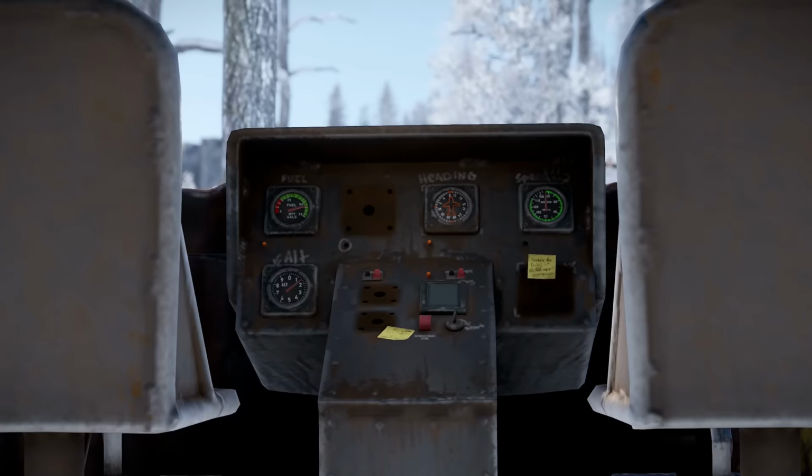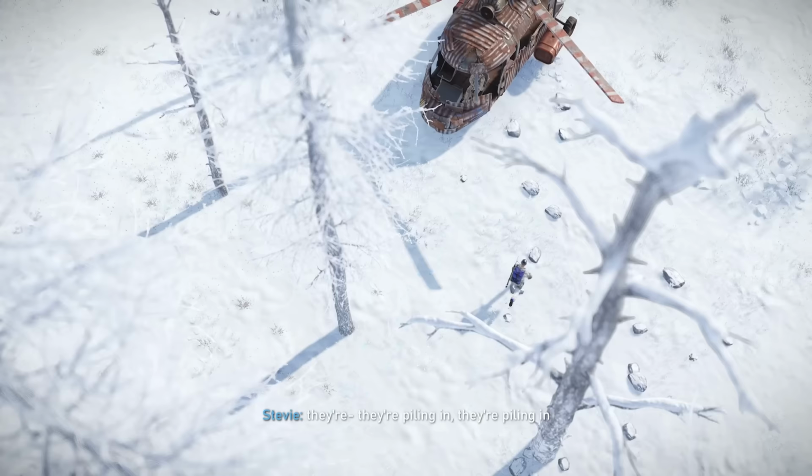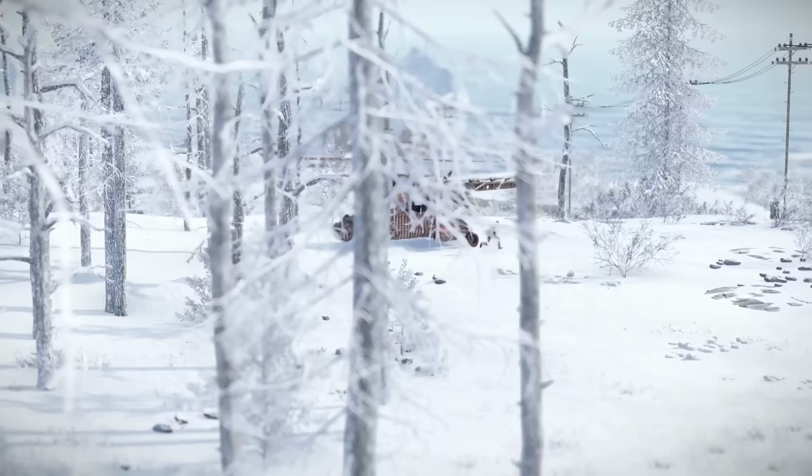I need y'all to give me full comms on where I can't. They're all at the scrappy right now. I can't, I broke line of sight. Can't see. They're piling in. I'm pushing so I can get under it. They're taking off. They're taking off. Yeah, they're taking off.